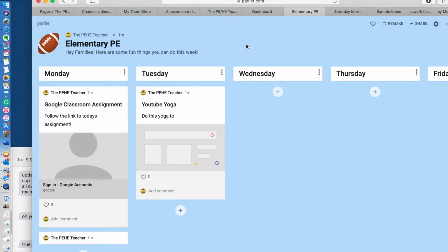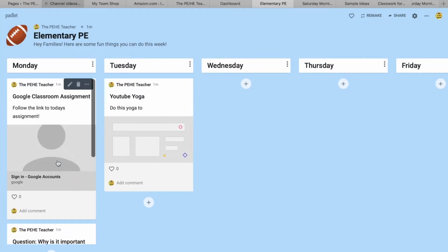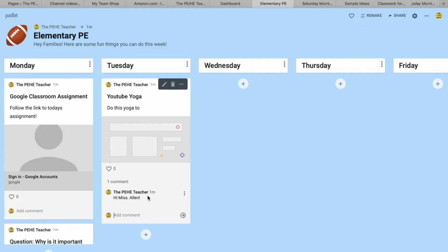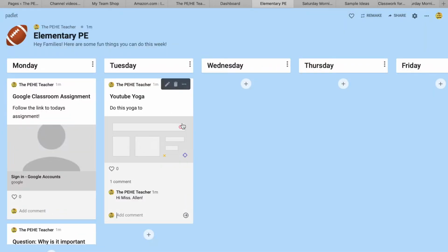As you can see, there's lots of things you can do with Padlet, and the nice thing is it goes right underneath. So I know parents sometimes have a really hard time trying to find every single thing and where it is. And then students can comment and be like, hi, Miss Allen. But here, it's all in a list, so they just have to log on to one single thing, and everything they have to do is listed underneath the day, and I think it's super easy and it's free.